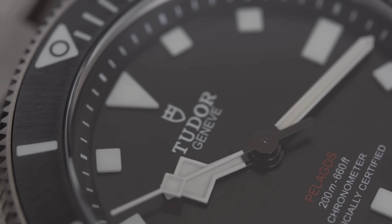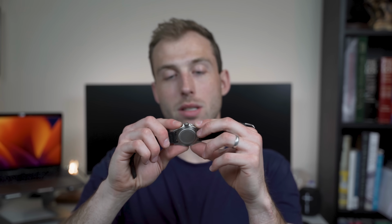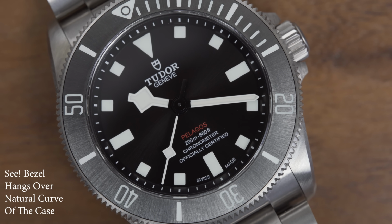The sapphire crystal with the ceramic insert on the Pelagos gives me a whole lot of reassurance. It's gonna be really hard to scratch at least those 2 things, which are gonna bear the brunt of the force. And on the side of the case, the actual bezel itself overhangs the case quite a bit on all sides. So the case itself is actually a little smaller than 39 because the bezel overhangs. And so when I clip it on the side, usually the bezel gets hit first rather than the case side.